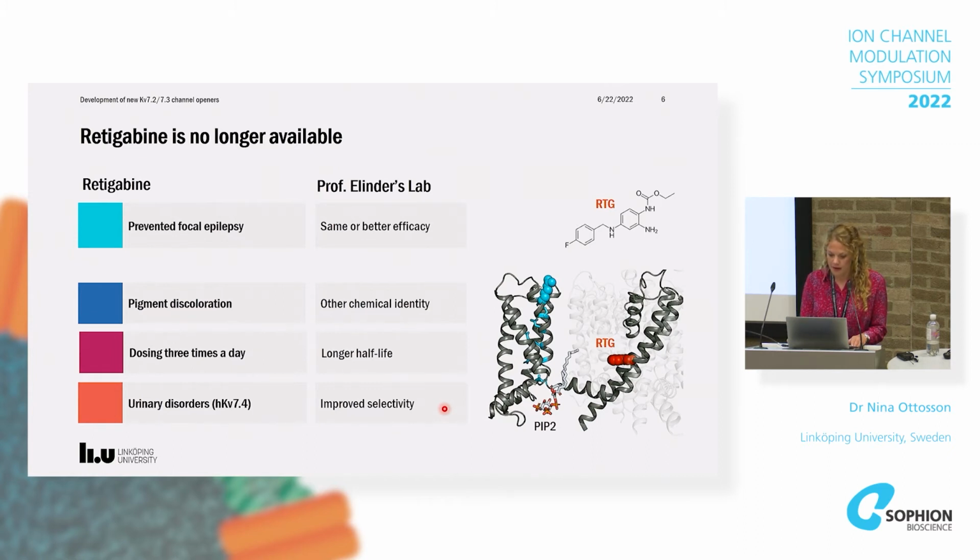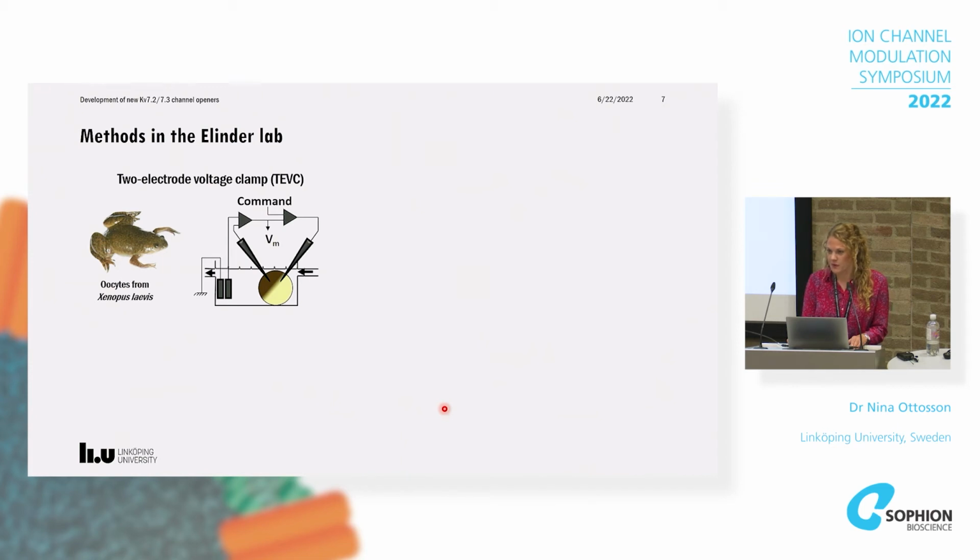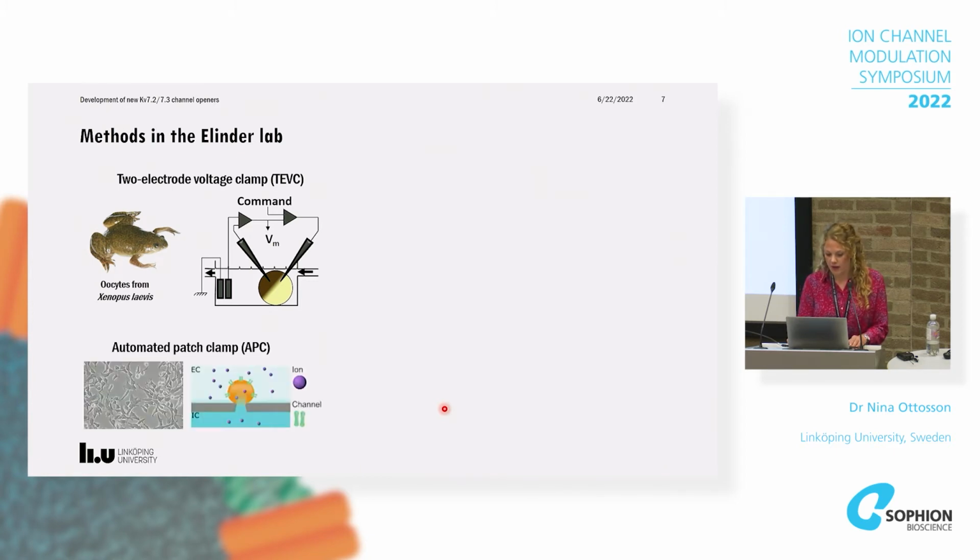In our lab, we have for a long time used the two-electrode voltage clamp technique, where you express the ion channels in frog eggs. Since a year ago, we also have a Q-patch in the lab that we're using a lot. With it, we instead express the ion channels in different cell lines.